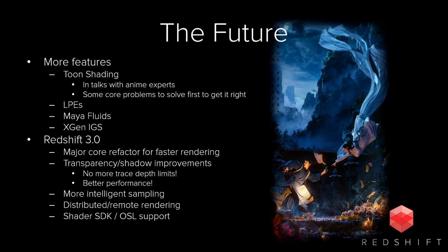Redshift is already very fast, but we want to make it faster, and we've had some very good ideas about how to do this. We've been talking about this for years, actually. This is going to involve some refactoring of the core technology for tracing and shading. When we do this, we're not only going to make it faster, we're going to be getting rid of the trace depth limit that people have been complaining about. Right now it's 16, and that's no good for things like hair, glasses and stuff like that. We've got glass objects and windows, and architectural scenes want more trace depth. So we're going to be getting rid of that limitation, and we're going to be making it faster as well. That's just transparency I'm talking about too.